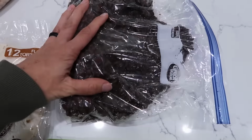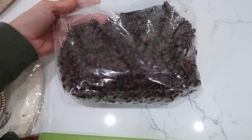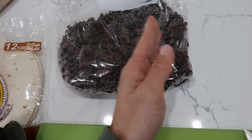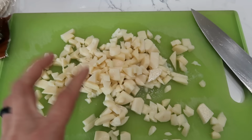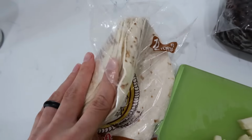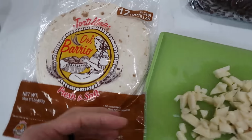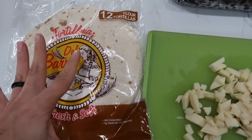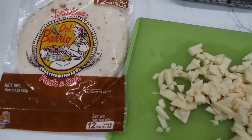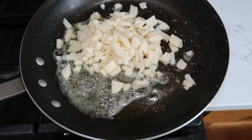And I have my cooked black beans right here. This was just the one bag, and this is a huge amount of black beans. I'll use about half of this, maybe a little more, and we'll do a black bean and potato taco. I only have 12 flour tortillas in here, so I'll use 6 the first 3 days and the remaining 6 for my enchiladas, which I'm thinking will be fairly full based on the amount of beans that I ended up with.